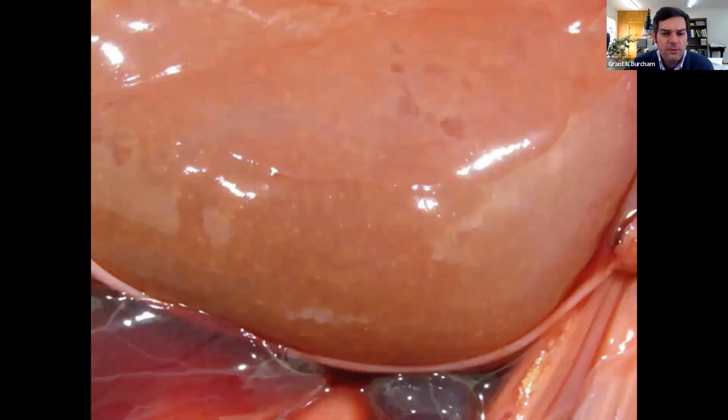This is a picture of a liver from an aborted fetus. This is a calf that I saw last month, and there are several, again, not sure if you can see my pointer, but there are several small white to tan foci throughout this liver. Those are areas where there's bacterial growth and cell death, secondary to listeria infection in this fetus.